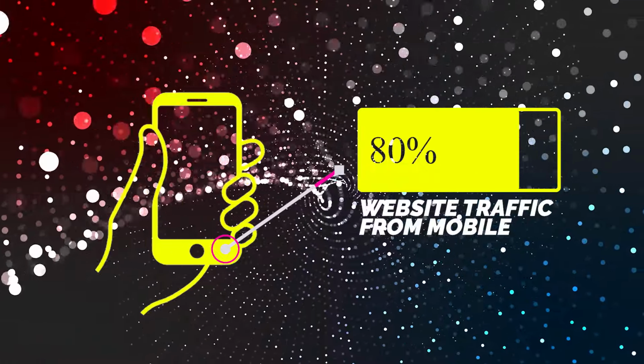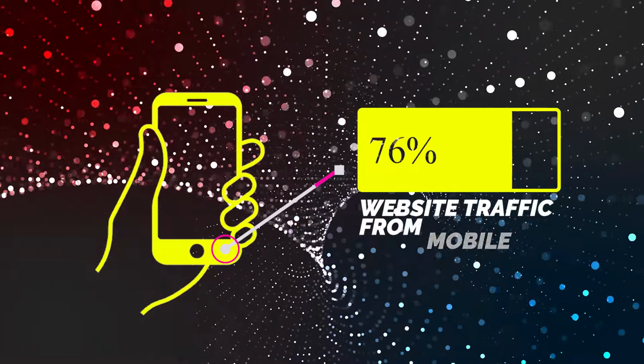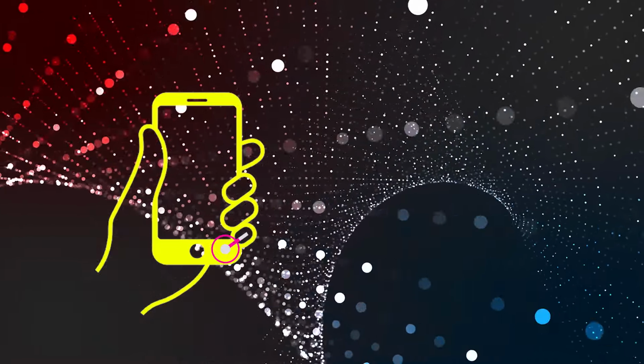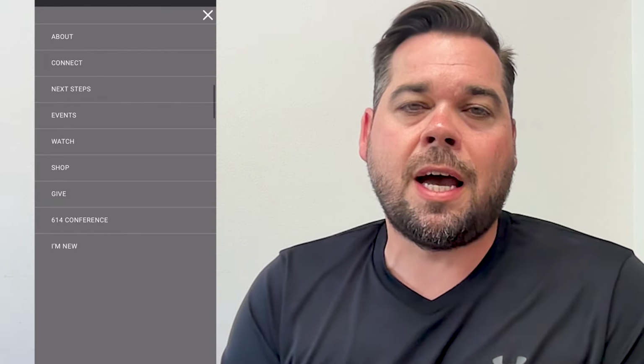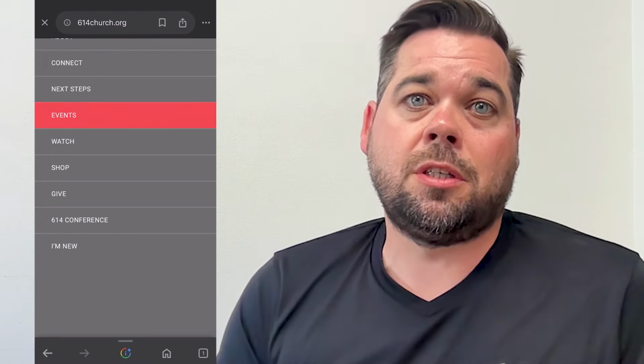So you want to make sure that your navigations aren't too complicated, that pages aren't being buried in places where people probably aren't going to see them at all. Complicated menus, navigations, you want to keep all this to a minimum and avoid unnecessary features so that people can find the content that is relevant to them.